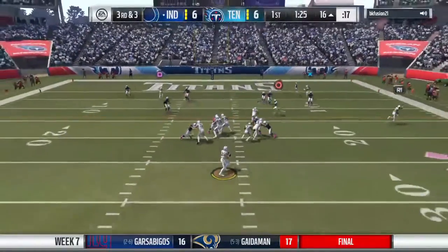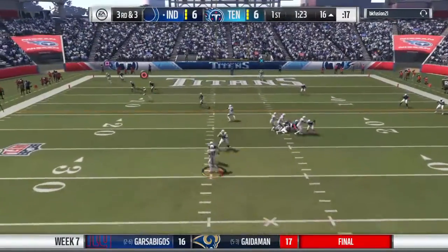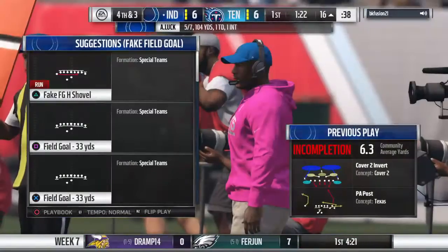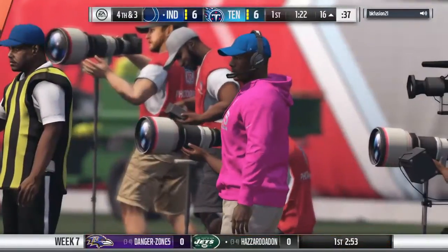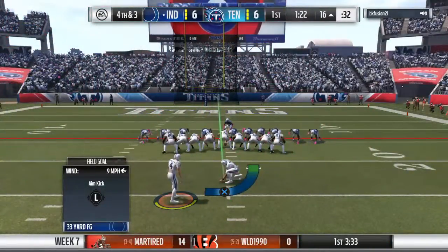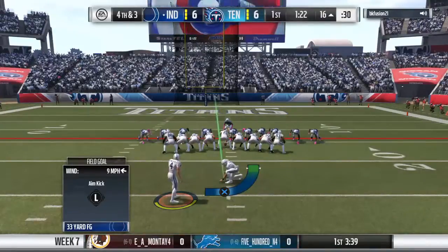Off of play action, Luck. Forced out to his left. And he'll be hit as he releases it, and that'll fall incomplete. So with fourth down coming up, here's Adam Vinatieri now for the Colts field goal. From the right hash, this from 33.